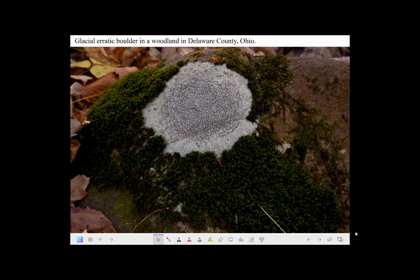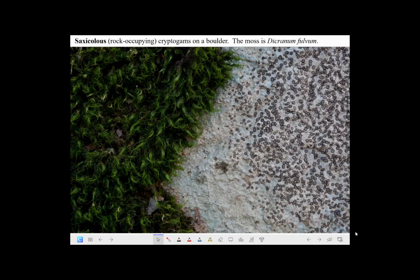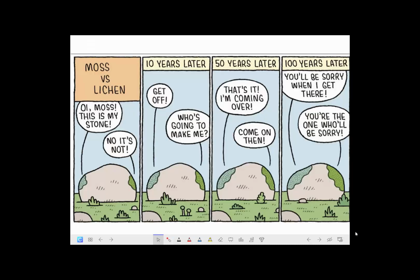And so they tend to grow in places that other organisms can't grow, and we often see mosses and lichens together, even though mosses are plants, lichens are not. They are fungi with a photosynthesizing component. So here's a close-up showing on the left the green leafy moss, and on the right is the lichen, and those little discs that look like eyes, those are aggregates of spore-producing structures. Those are called apothecia. Here's a little cartoon that shows a feature of mosses and lichens.